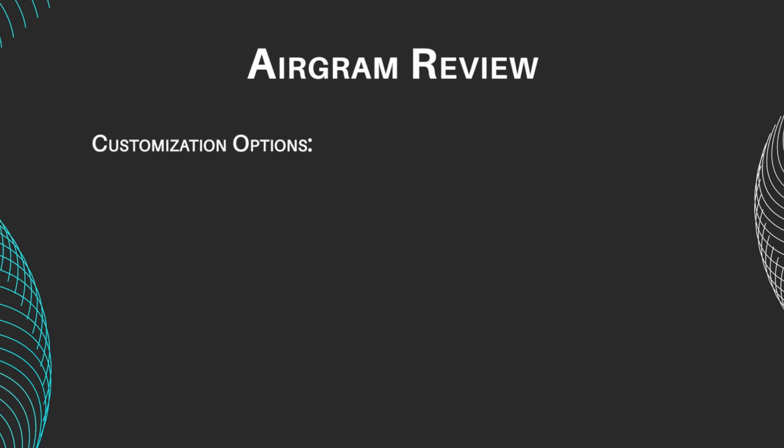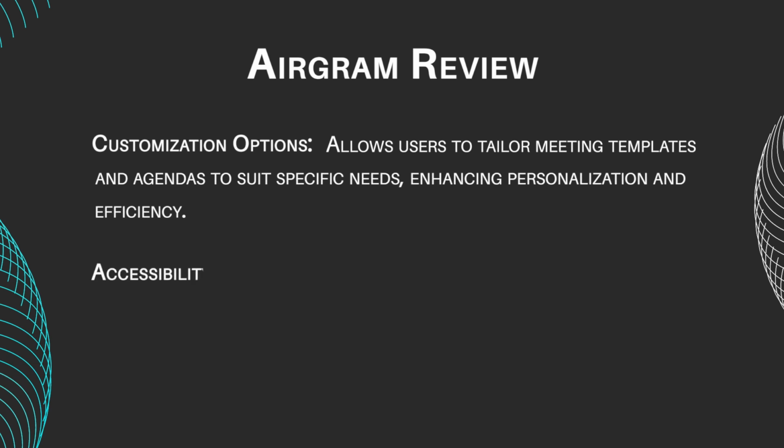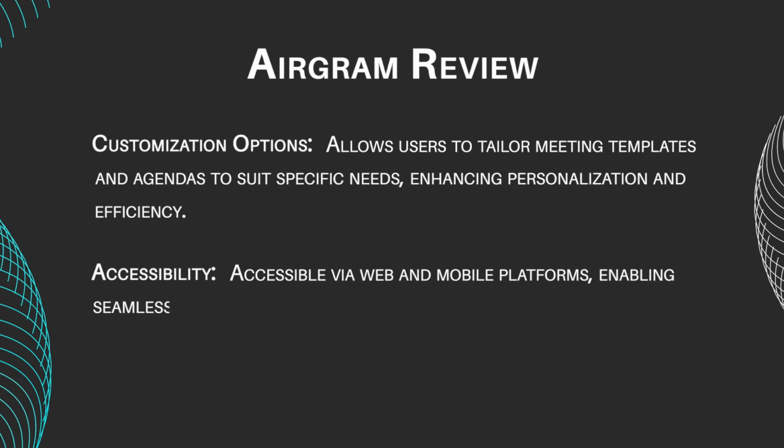Customization options. Allows users to tailor meeting templates and agendas to suit specific needs, enhancing personalization and efficiency. Accessibility. Accessible via web and mobile platforms, enabling seamless usage across different devices and locations.